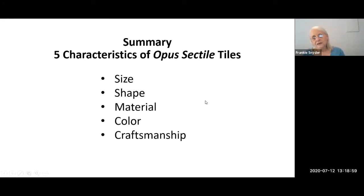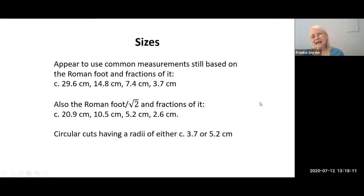So if you want to summarize the characteristics of Byzantine tiles, we'll look again, just like we did at Herodian ones, with size, shape, material, color, and craftsmanship. In sizes, they appear to still be using the Roman foot. A lot of the tiles seem to be based on the Roman foot, 29.6 centimeters, plus the half, quarter, and eighth of that dimension.